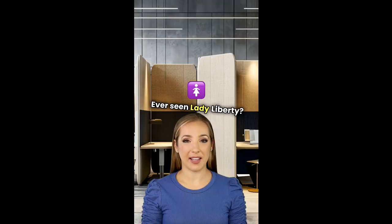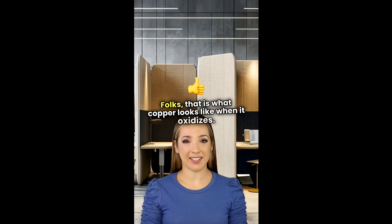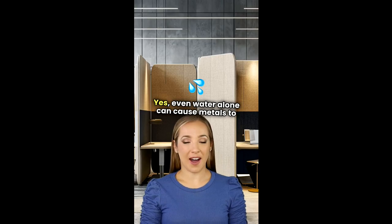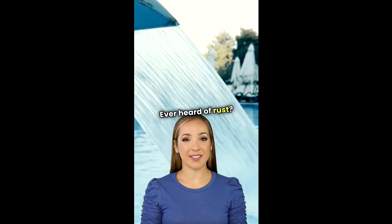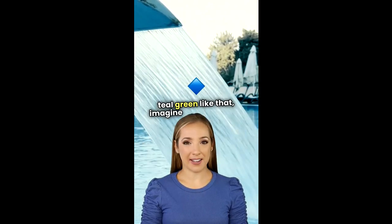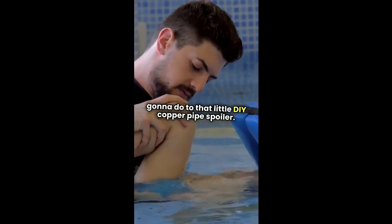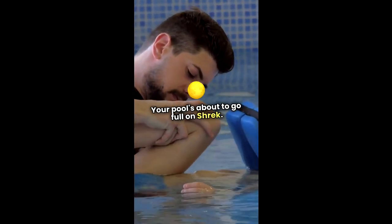Ever seen Lady Liberty? She's green, folks. That is what copper looks like when it oxidizes. Yes, even water alone can cause metals to oxidize. Ever heard of rust? If plain old air turned Lady Liberty into a teal green like that, imagine what your pool water's gonna do to that little DIY copper pipe. Spoiler, your pool's about to go full on Shrek.